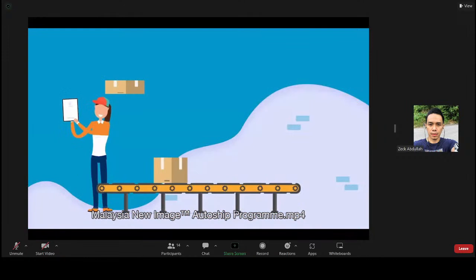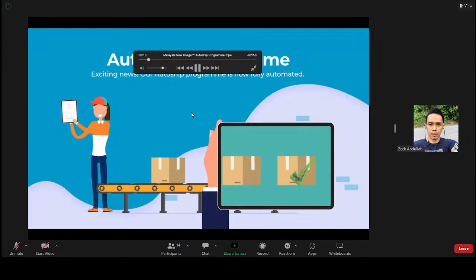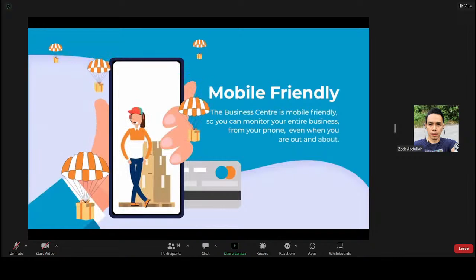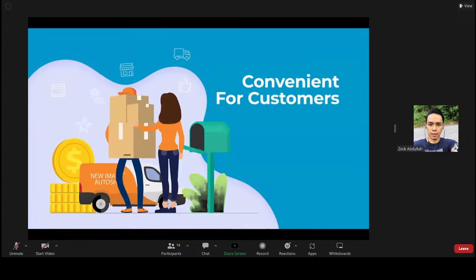Exciting news. Our auto ship program is now fully automated. This means you'll be able to monitor and change your auto ship order online from your New Image Business Center, 24 hours a day, 7 days a week. The Business Center is mobile friendly, so you can monitor your entire business from your phone, even when you are out and about. If you commit to a minimum of 6 consecutive identical AutoShip orders, you will receive the 7th order absolutely free. AutoShip is convenient for customers and great for business builders.